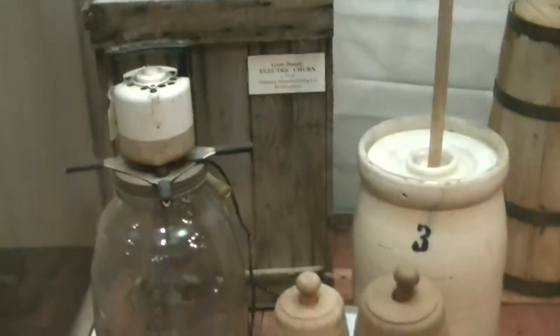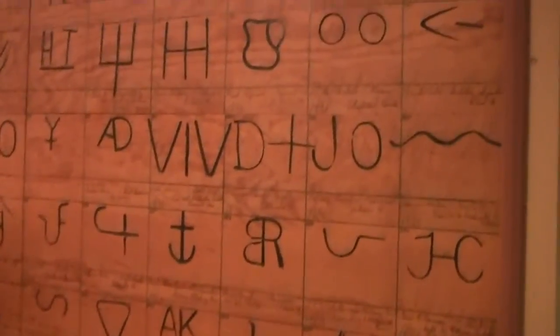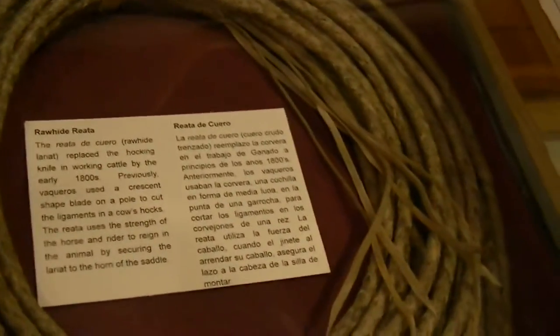Butter maker, a homestead, got a good old stove with a coffee pot, ironing board, table, baby mobile, cabinet. This has a rope, boots, boot jack. All right, these are all the brands of the different ranches. Branding irons. Horsehair rope. Rawhide riata.